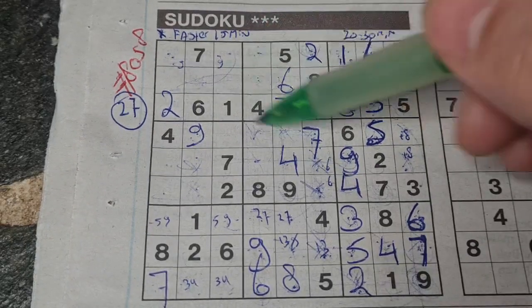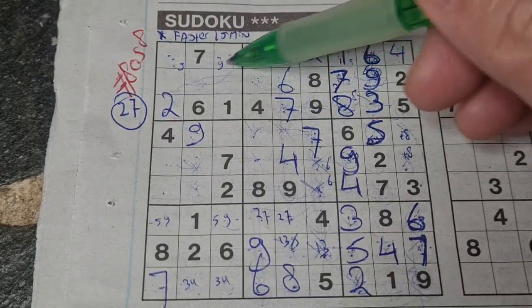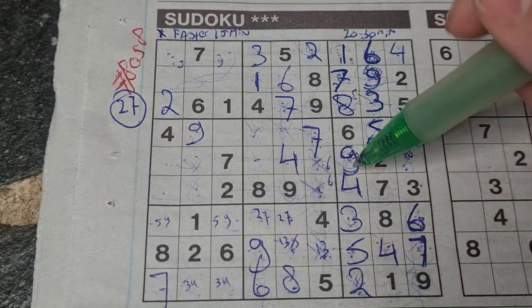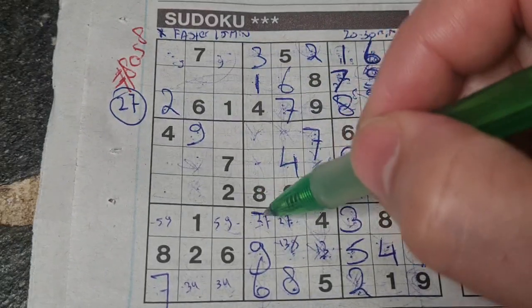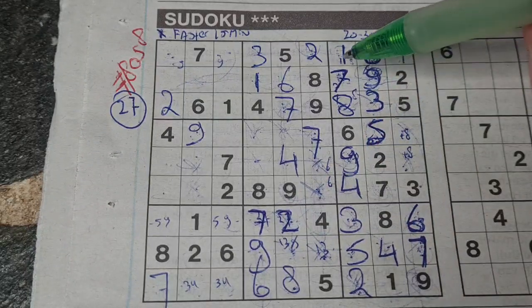Two missing numbers now in this big square. The one is missing, the two and three is missing. One and three. We have one in this row, no one there. One should be here, and a three goes there. Two and a seven. We already have a seven in the middle column, so no seven there. Seven should be here, and a two goes there.